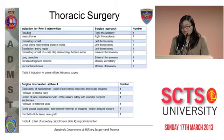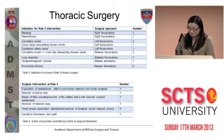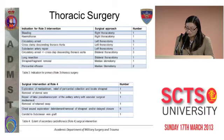This next slide, table 3, shows the indication of the Role 3 thoracic surgery and the surgical approach required. There were 14 patients that had thoracotomies prior to arrival in the UK Role 4. And of these patients, 3 of them had to undergo further surgery. One had a bilateral thoracotomy to retrieve a swab that is known to be retained in Role 3. And there was one with a left thoracotomy for a left carotid to subclavian vein graft, and one redo median sternotomy to locate a shrapnel and evacuate a pericardial effusion. And the next table, table 4, shows the surgical interventions carried out at Role 4.